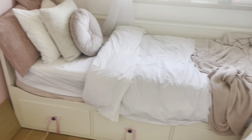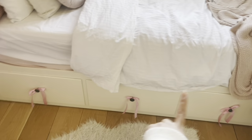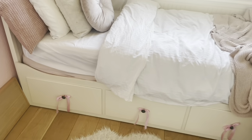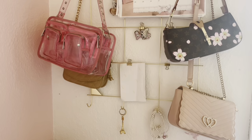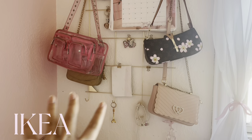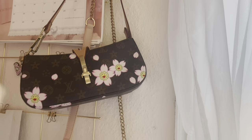So this is basically my bed. It's from IKEA, and I also tied little ribbons on all of the knobs or whatever you call it because I thought it was missing something, so I just did that. Then on top of my bed over here I have this little, I'm not too sure what it's called, but I know it's from IKEA, and I basically just use it to hang a bunch of different things like my bags. And I've basically just hung some other random things.